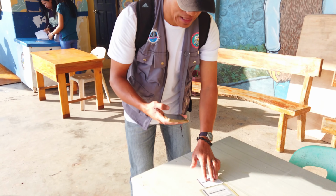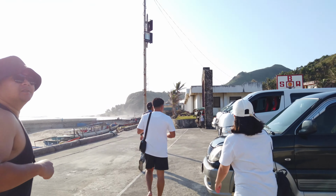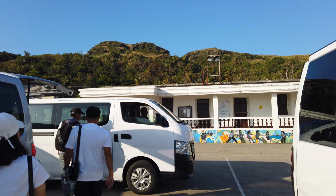Registration. Sabtang Central School. And then we're going to our van. Here's our van. Good morning!